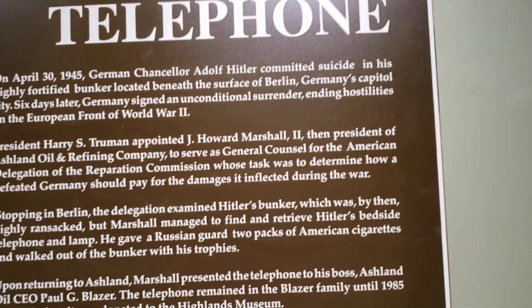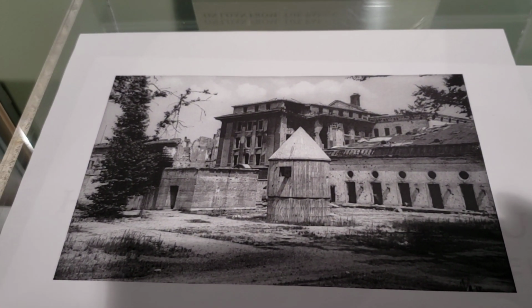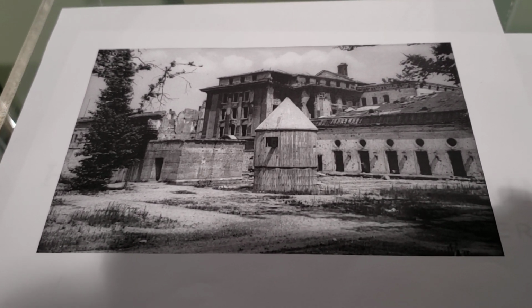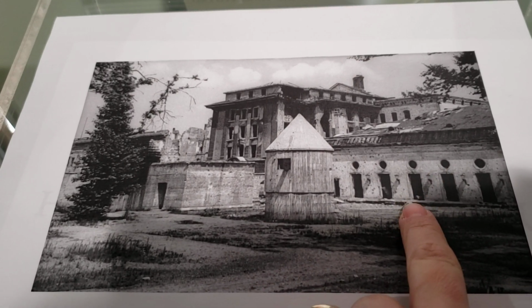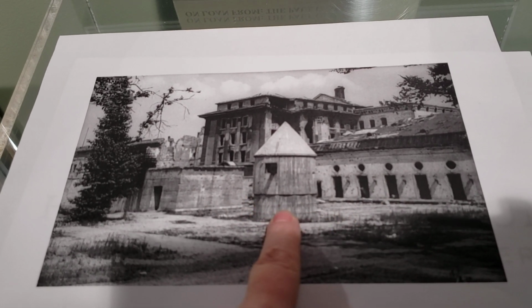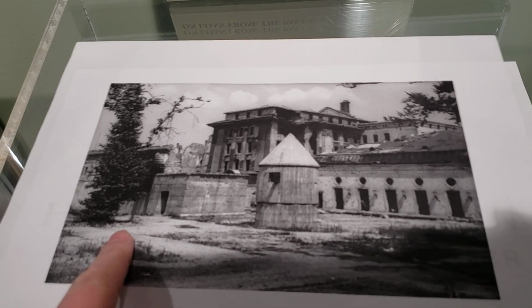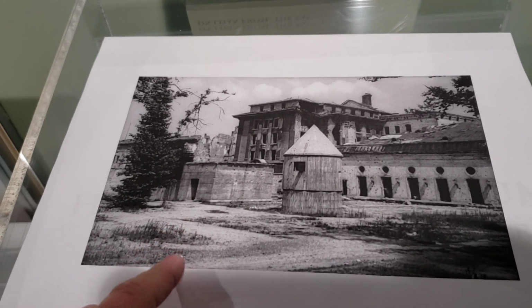And I've got a picture here. Now this is after the war. This is from about 1947. This is the exterior. We have here part of the old Reich Chancellery. This was an observation tower. And this was actually one of the emergency exits to the Führer bunker.